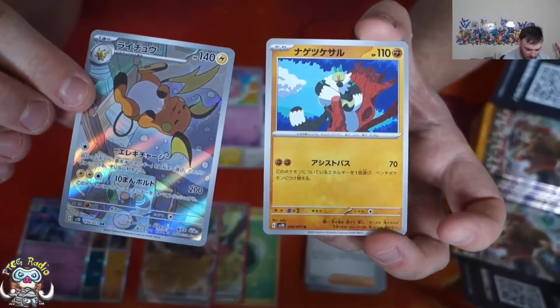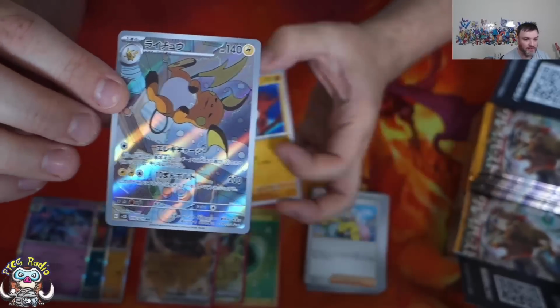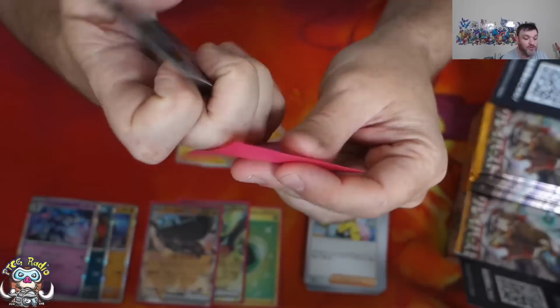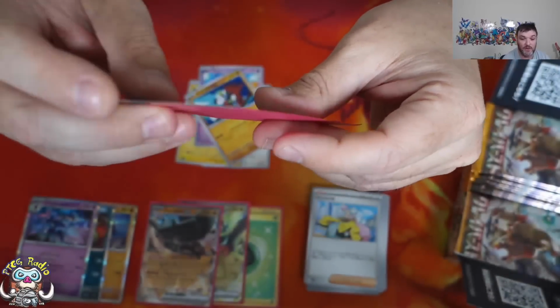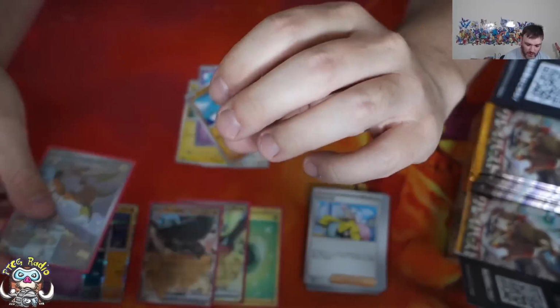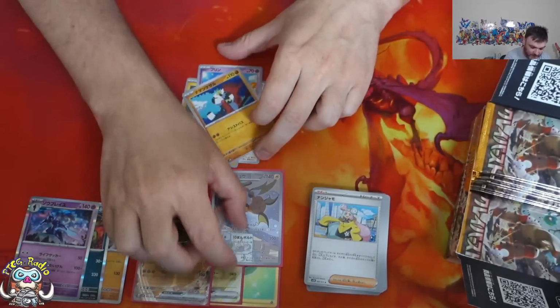Oh, speaking of the artwork rares from earlier, there is our first one of the set. That is the Raichu. Pikachu doesn't have an artwork rare, it just has the Okacheke. Just. But that is pretty cool. But now we've got the Raichu as well.